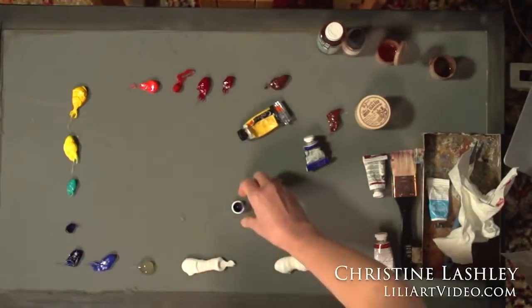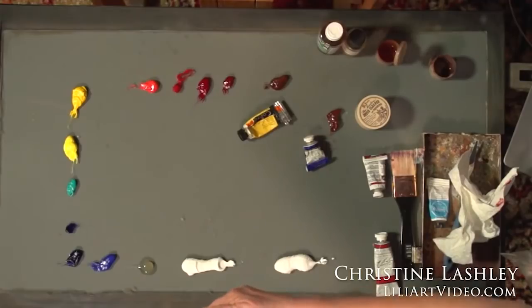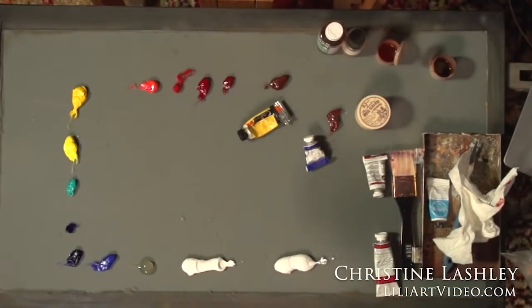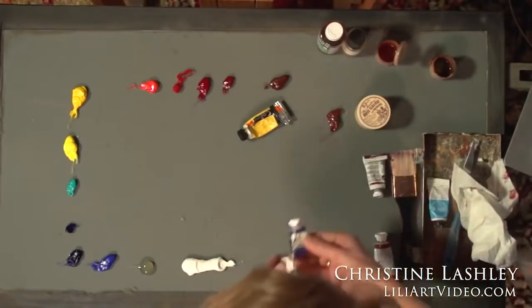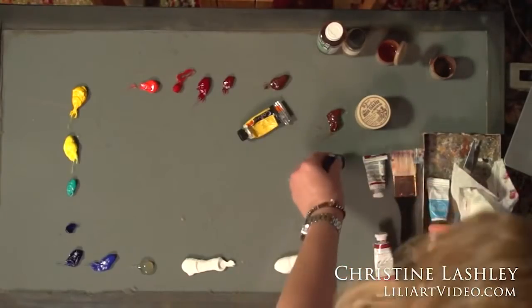Just a touch of phthalo blue. Notice how I put out much less of that. That goes a long way. Very high tinting strength for that.